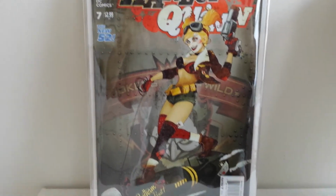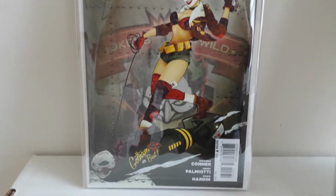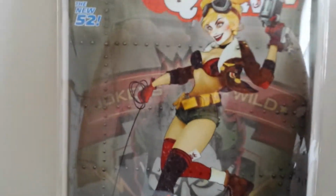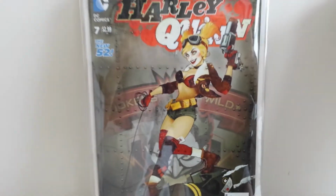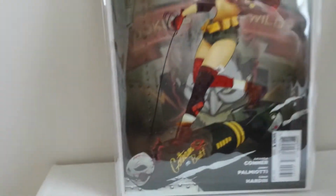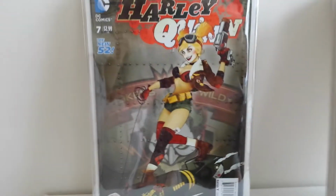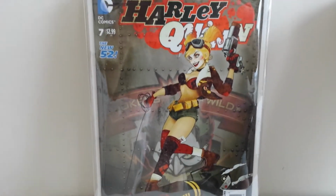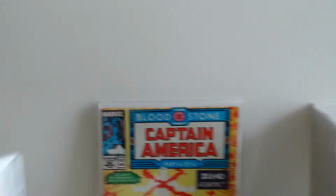But this is the Harley Quinn number 7 bombshell cover. And I need to look up and see who did this. Oh wait, it's right there. No, it's not. It just says Cherry Bomb. But yeah, not sure. I'm looking. I don't see who drew this. But it's a very gorgeous cover, so I was glad they held that for me.